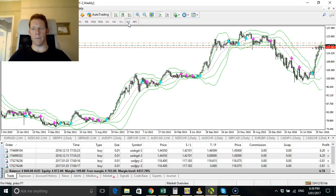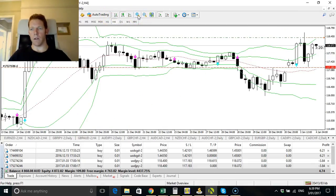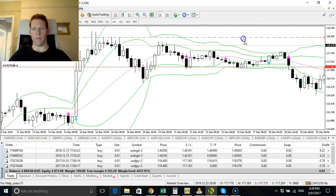I'll look at the 4-hourly, and let's have a look at the weekly. So I'm going to rebound off recent low activity. So we'll go to the 4-hourly again, zoom in, and I'll show you what happened. So I got a sell signal here last night, and I'll go back, I think there's some recent closes.